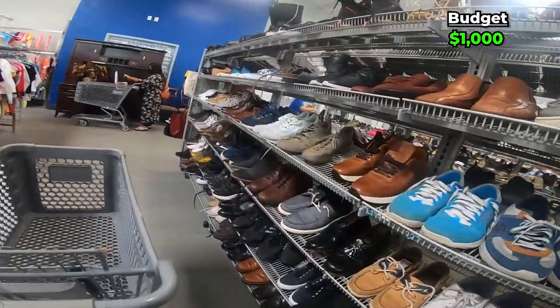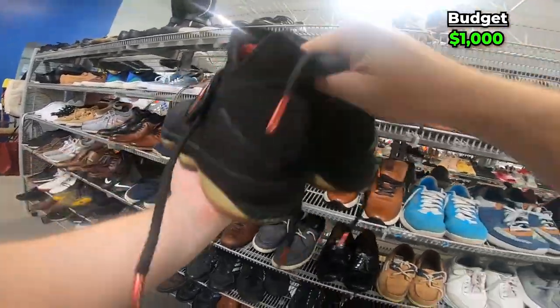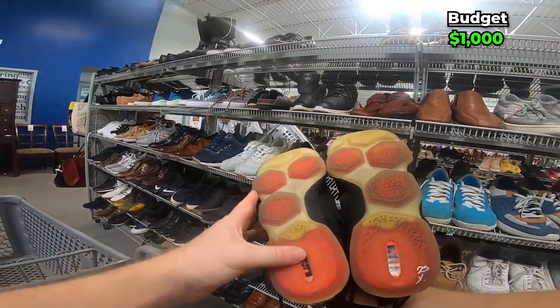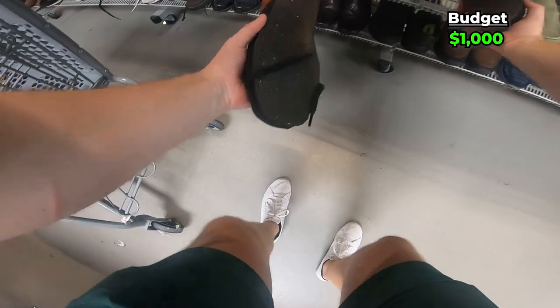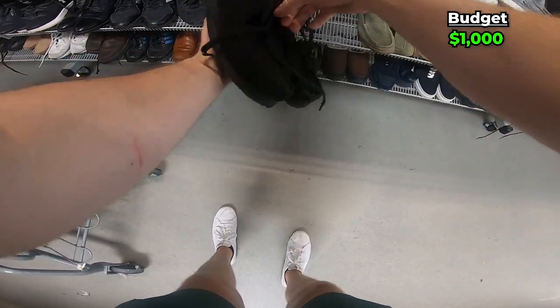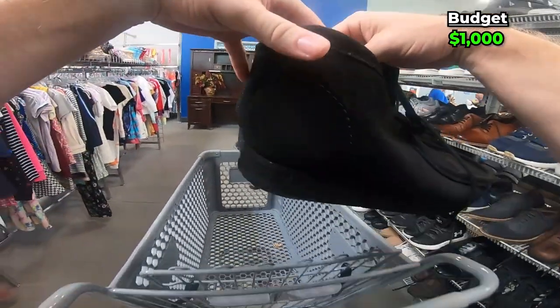I don't think these are bean boots. Yeah, combo. Some LeBrons for 25. Kind of worn on the bottom. Clarks? Wallabies for 13. That's a maybe. I don't know how these do lately, so I might have to look those up.